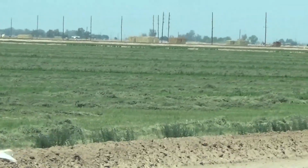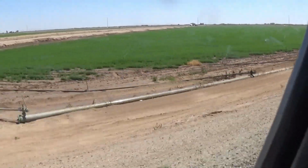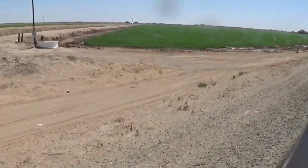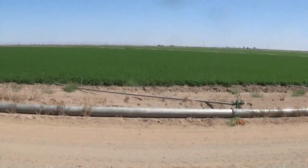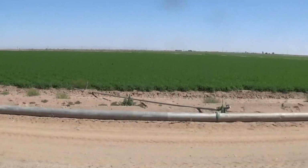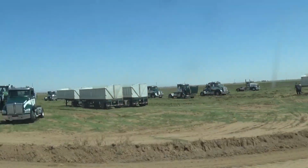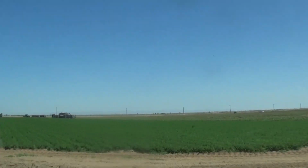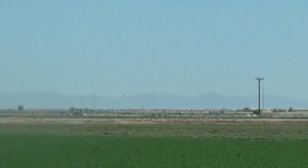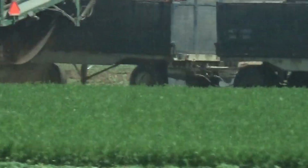We saw some sweet corn that'll probably be ready sometime in late June or July, and that'll be on the shelves in supermarkets. Past all the crops, we move on toward Mexico. There's some of the sweet corn that's already up knee-high.